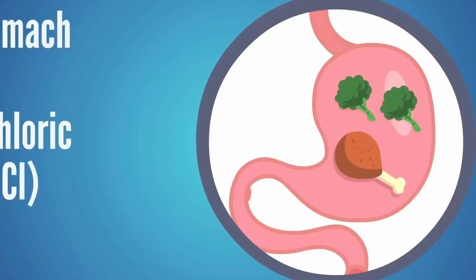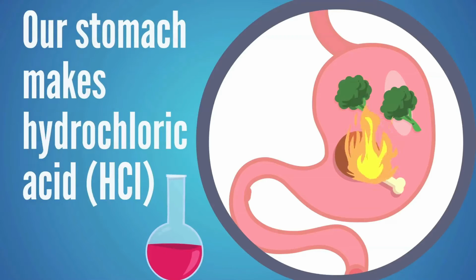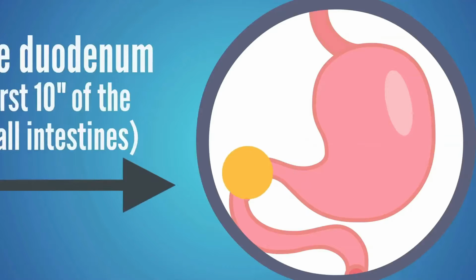To explain food sensitivities to a client, you first need to help them understand how digestion is supposed to work. So when we eat food, our stomachs make hydrochloric acid, or HCl. And this stomach acid is meant to help us start to break that food down. Now, once the food is properly acidified, it leaves the stomach and goes into the duodenum, or the first 10 inches of the small intestine.